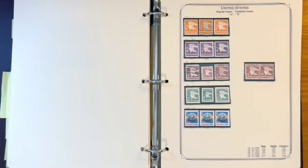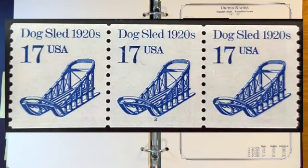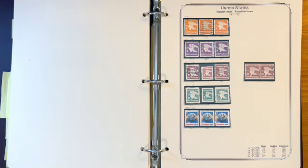This is one of those places where I save them when I find one, but I don't go looking for them. As long as we're talking about coils, you should keep an eye out for a similar, less common coil variety, the plate number coil, first issued in 1981. People collect these for the same reason as line pairs, sometimes as singles, sometimes in strips of 3, 5, or even 11, although 5 is the most common today.